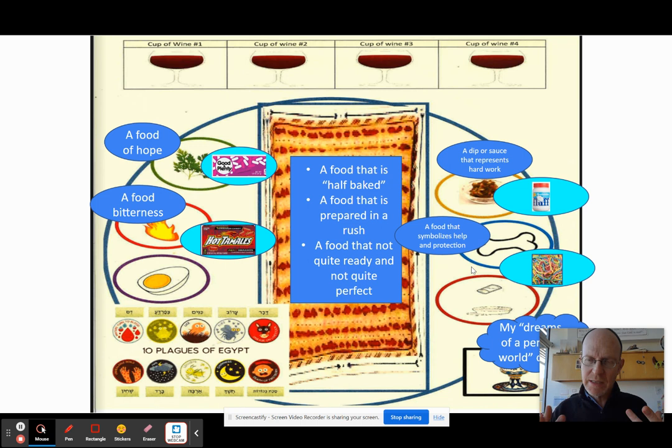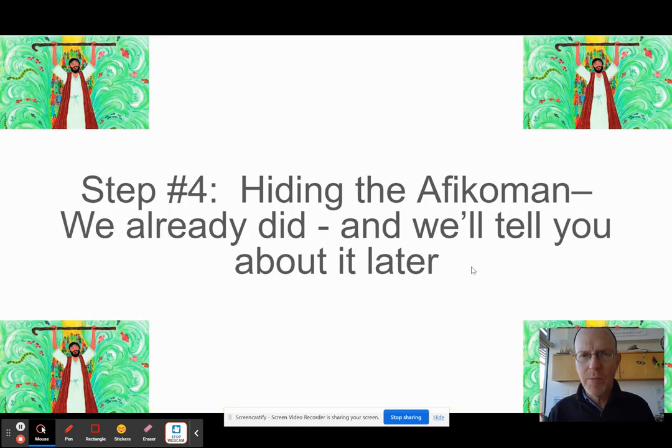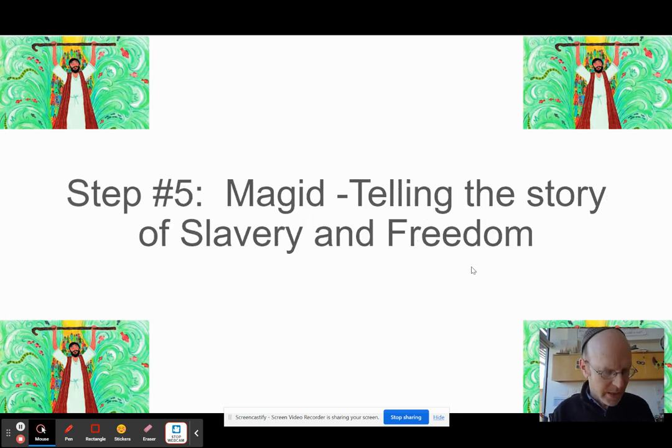Either you can explain this at some point when it comes to explaining the Seder plate itself, that's coming later, or you can have them say, why do we choose this? Why do we not choose this? Okay. Next, hiding the afikomen. You've already done that at your Seder, so you can tell them about it later.